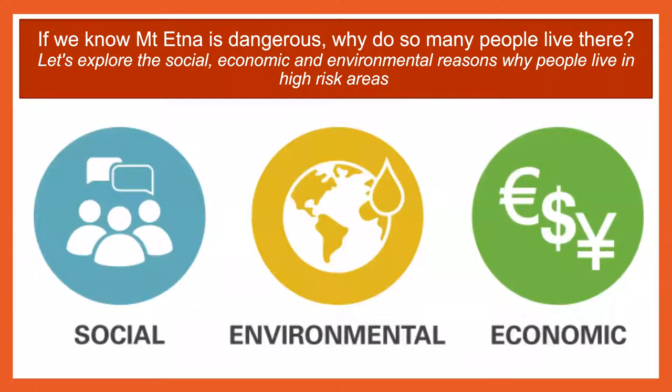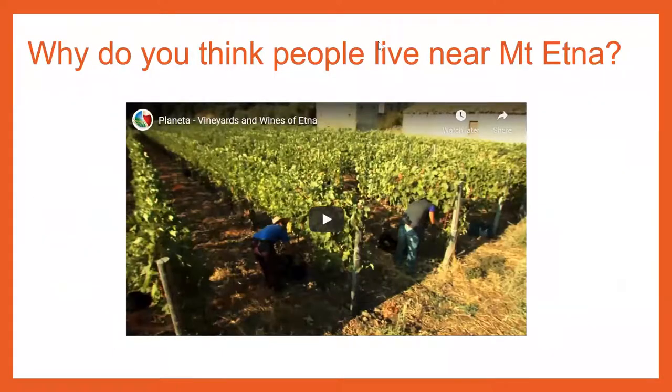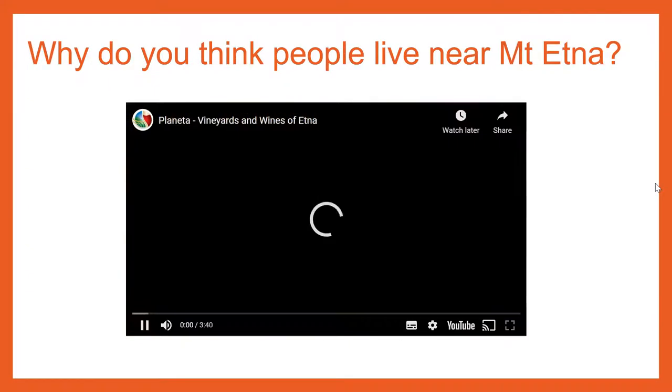If we know Mount Etna is dangerous, why do so many people live there? We're going to explore the social, economic and environmental reasons why people live in high risk areas. We're going to have a look at those. I'd like you to watch this video and think about why you think people live near Mount Etna.